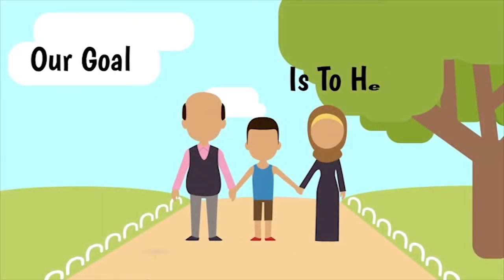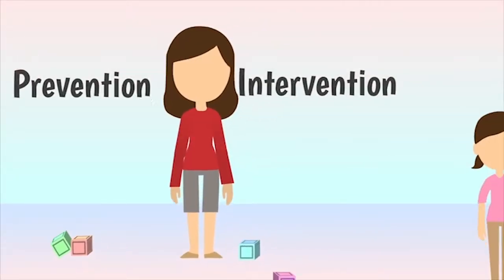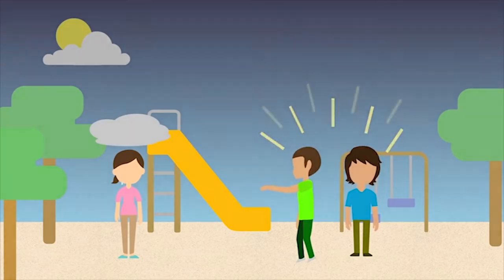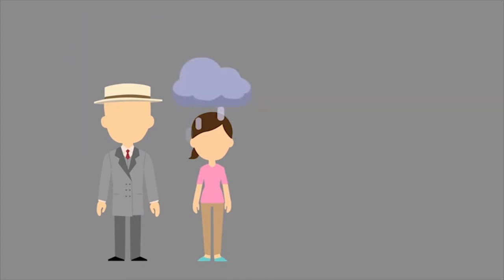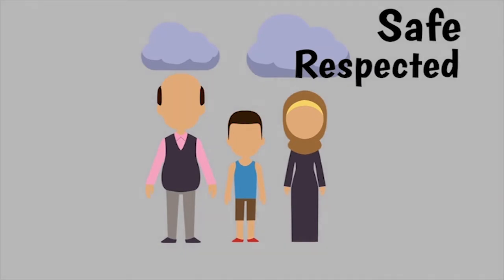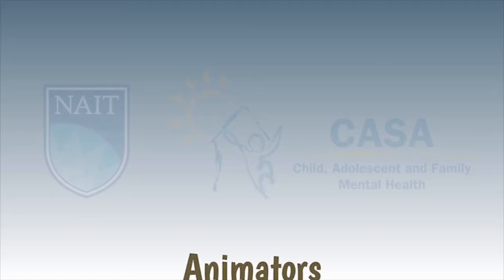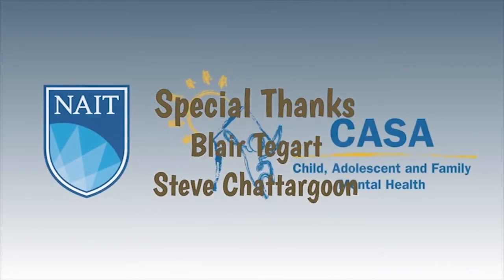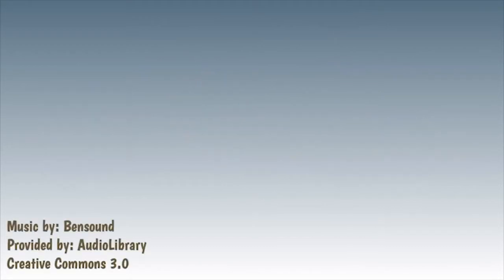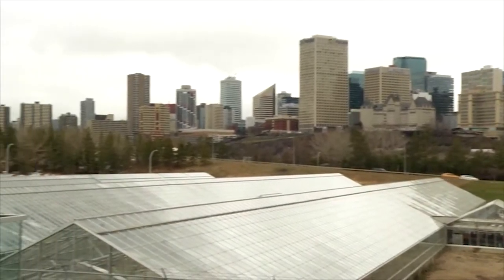Our goal is to support children and their families to thrive and meet their full potential. Our approach is focused on early prevention as well as intervention. CASA meets families wherever they are. CASA understands the impact of generational issues related to the parent and parenting styles. CASA youth and families say they feel safe, respected, and heard by CASA staff. CASA shows us that it's important to feel safe, respected, and heard.